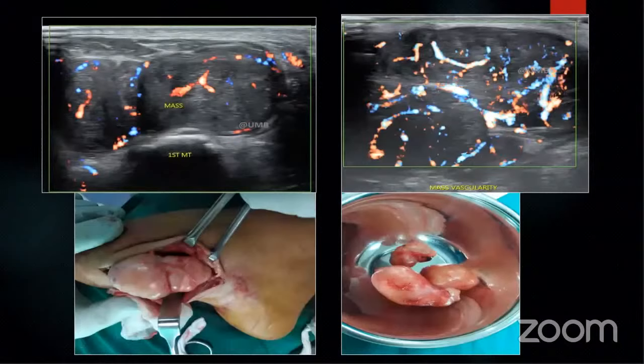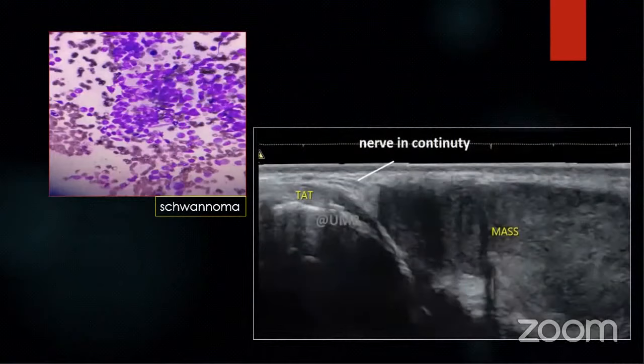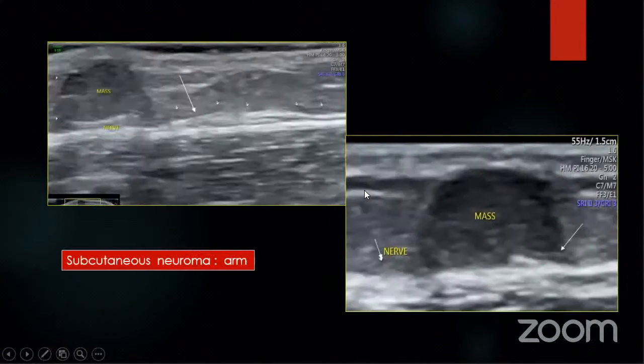In surgery also, they removed the mass, which was structurally similar to the ultrasound, but they also failed to find out where it arose from. So we had to wait for the histopathology. It showed a schwannoma. So what to do? Next, we went back to the ultrasound room, reviewed all the images, and tried to find a nerve. Ultimately, I could see a small nerve coming into it from one corner of the mass. A schwannoma with a small cutaneous nerve in continuity. It's barely visible here.